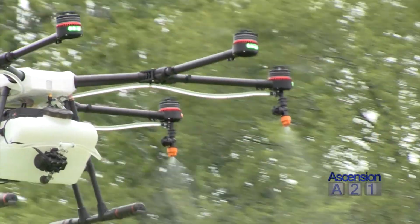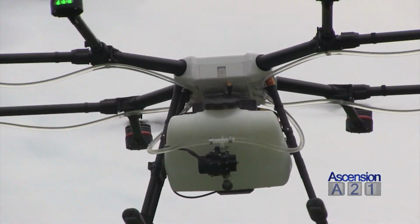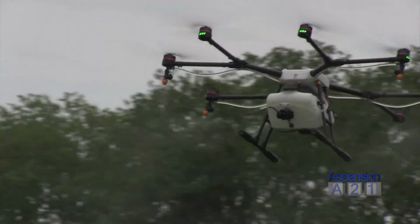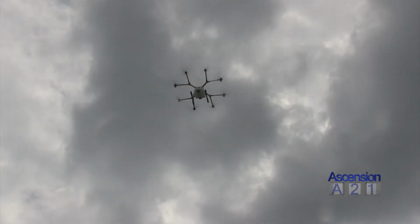As far as technology in the future, sugarcane farmers, crop farmers, whatever, they're using this technology to plant seeds, whatever you could do. This is the right direction to go in. We plan to go in that direction in Ascension Parish.